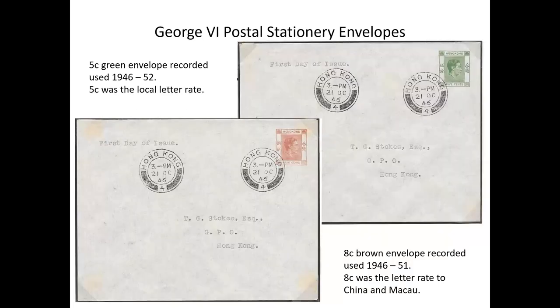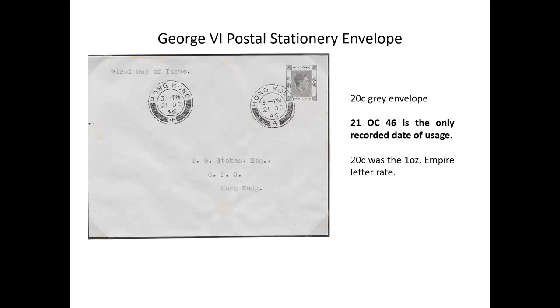These were the envelopes that they issued after the war, the 21st of October 1946. These are the two lower values, the 5 cent green and the 8 cents brown. Again, it is Stokes Esquire. He's obviously out of the army now. And this is the high value one, the 20 cent. As far as I know, it's only recorded used on this date. There are only first day covers. There aren't any used on any other date.